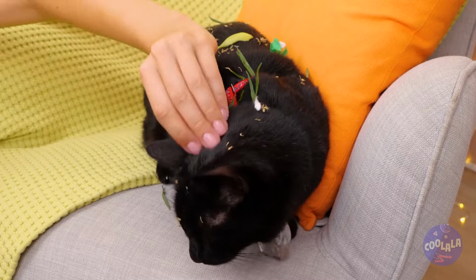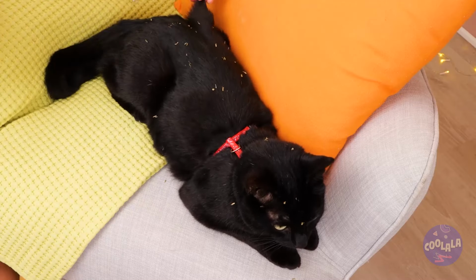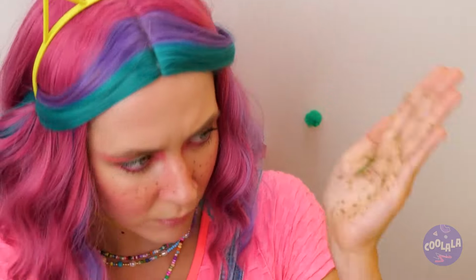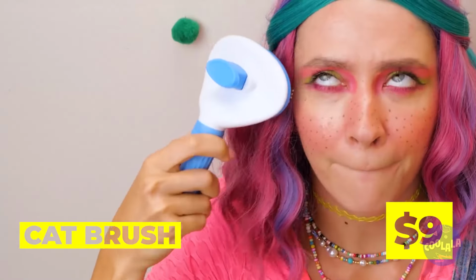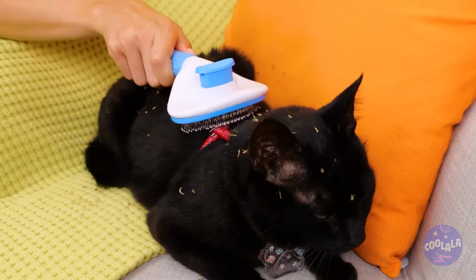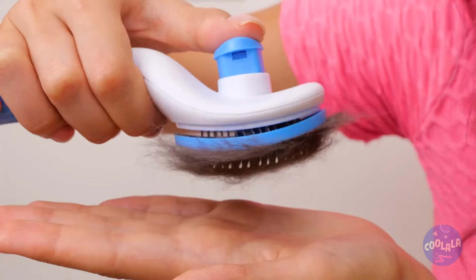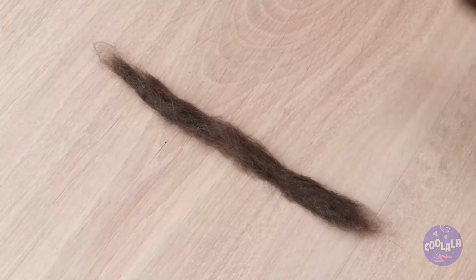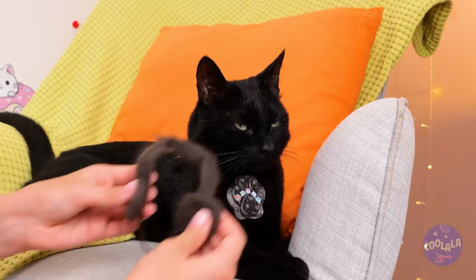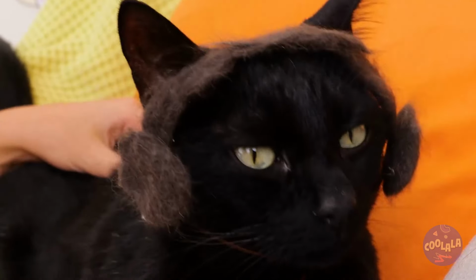Cats usually clean themselves, but this looks like a big job. At least, skin's easier to clean than fur. This looks like a job for one of our gadgets! A cat brush. And when you're done, look how easy it is to remove the hair. Which also makes it easy to use in crafts. After all, cat hair's better as earmuffs than on your couch.